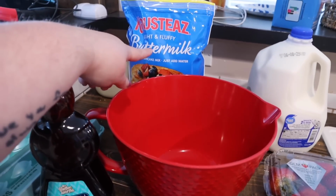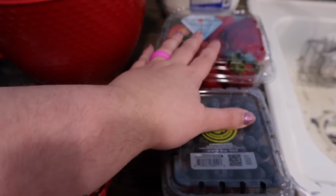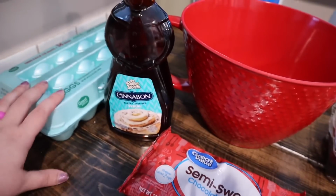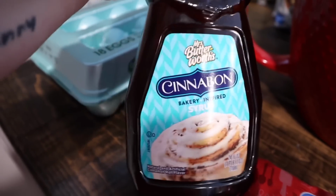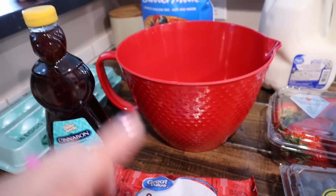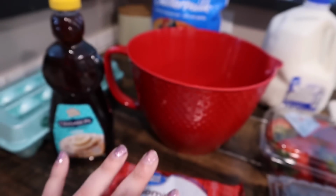It says just add water, but we're going to spice it up a little bit. Got some milk. Got some berries I gotta wash and prepare, and got some chocolate chips right here. So we're just going to do these three variations. And I'm using this Cinnabon syrup, which I'm really excited to try in this recipe. It's going to be pancakes, but it's going to be cupcake pancakes. Well, muffin pancakes, I should say.